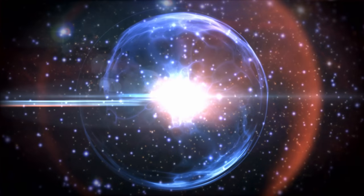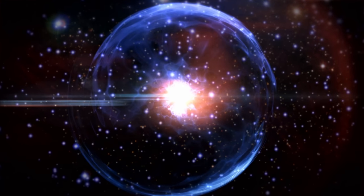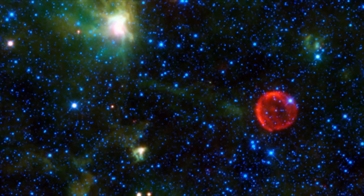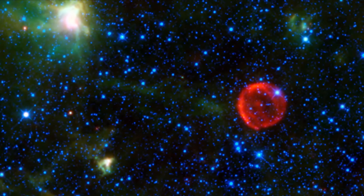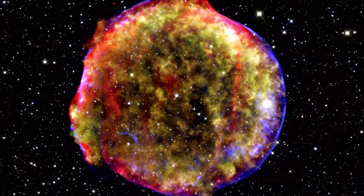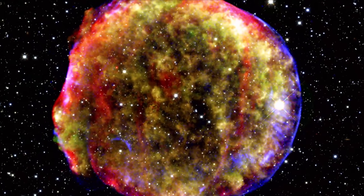Today, we know this celestial interloper was a supernova, the explosive death of a massive star. The remains of that explosion can still be seen as a vast bubble in space, over 8,000 light years away. But what really mattered to astronomers back then was that the supernova proved that even stars can sometimes change.